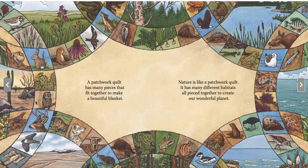All right. Let's look at the next page. Nature is like a patchwork quilt. It has many different habitats, all pieced together to create our wonderful planet. Is this an example of literal or figurative language? Correct. This is figurative language. First of all, we're using what is called a simile, where we're comparing two different things using the words like or as. Here, the author uses the word like to compare nature to a patchwork quilt.